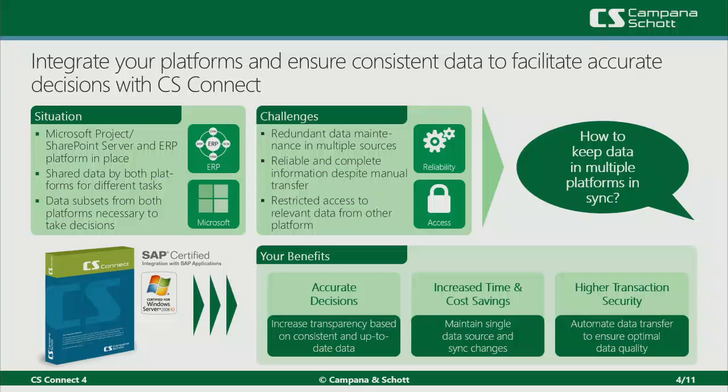And sometimes we even see that there's a need for data from both systems, but not every user has access to all of those systems. So if we do an integration between the ERP system and the PPM platform, that allows us to increase the transparency based on more up-to-date, more consistent data, so that hopefully it leads to more accurate decisions.